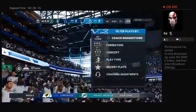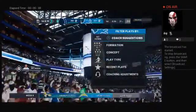Call it the 21. Take over first and 10 at their own 21-yard line.